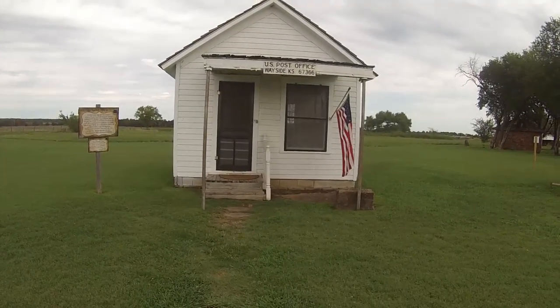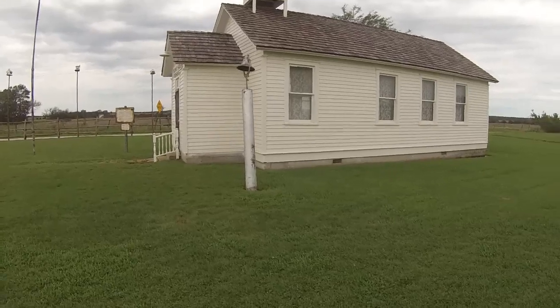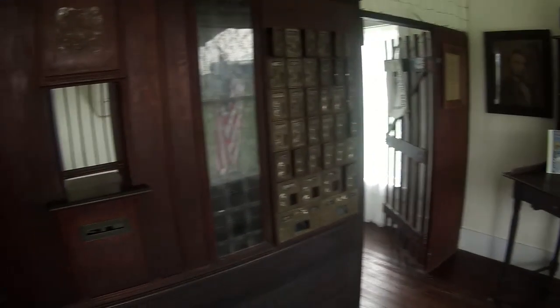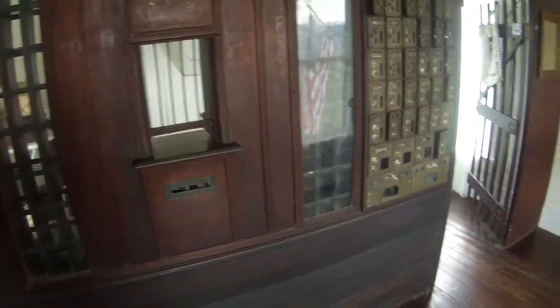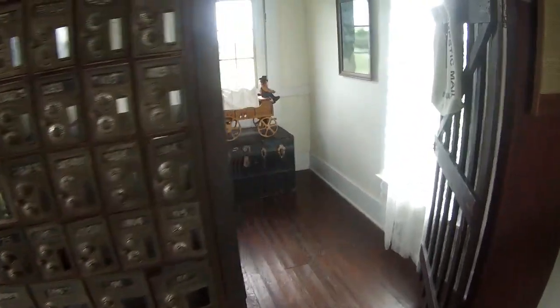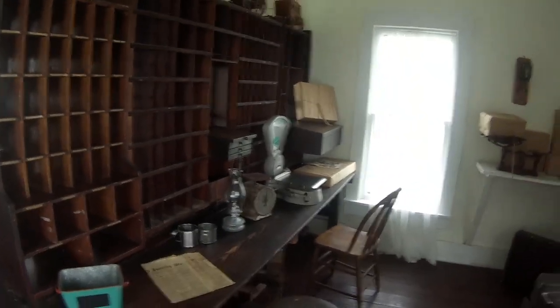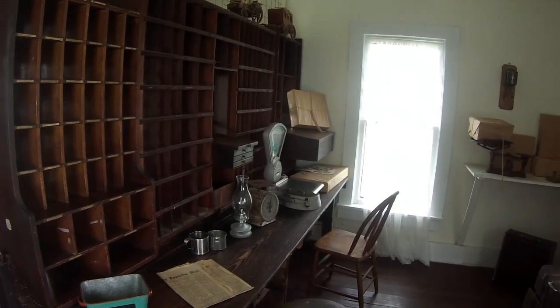So along with a cabin on this site, they've got the Wayside post office and a one-room schoolhouse from Sunnyside. So this is the post office from the town of Wayside, and back here on the back, the names for each of the boxes are from the original residents. And this was built in 1877, so that would have been after the Wilders. And when the U.S. Post Office closed this, they moved it to this site.